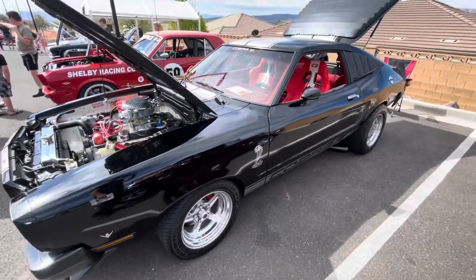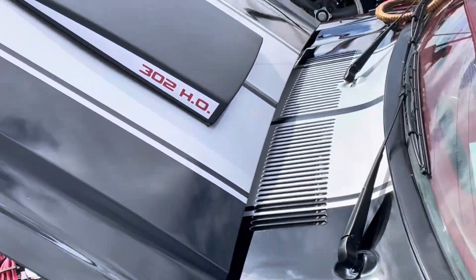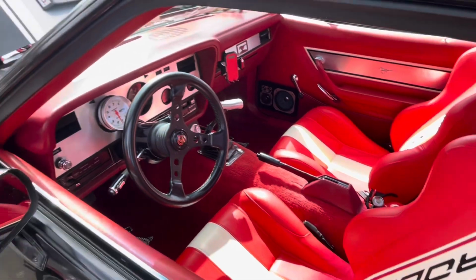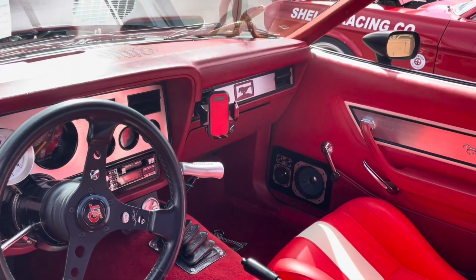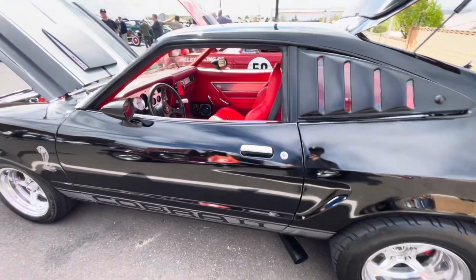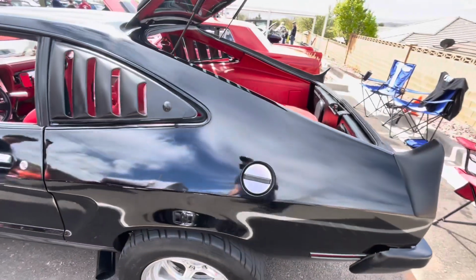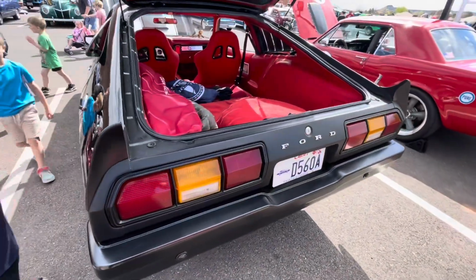I had seen one of these sitting in the junkyard with no wheels on it. It was black, everything like that, and sometimes I wonder if this was that same car, and probably not, but you can see they've put a lot into this, and this is a rare car. You don't see hardly any of these Mustang IIs around. The Cobra II has the badges there, or the stripes on the side, and very nice car, very well done. The red's kind of fun, I think, the bright red on the interior there.